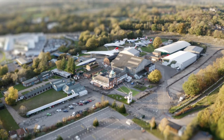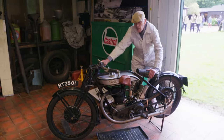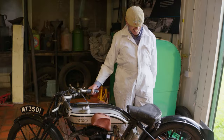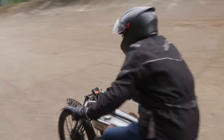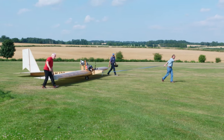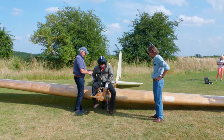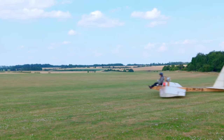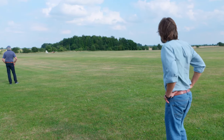Today at the museum, on the track, a father takes his son back to school on a classic Brooklands bike. Three magnificent men try and get their flying machine airborne. Good luck. But takeoff proves tricky. We're not getting enough power from the engine to really get it airborne.